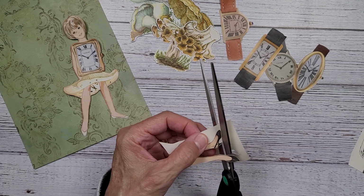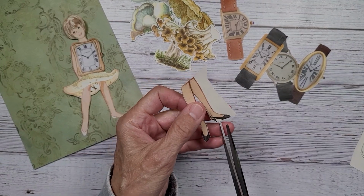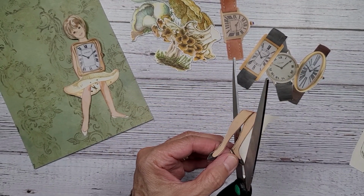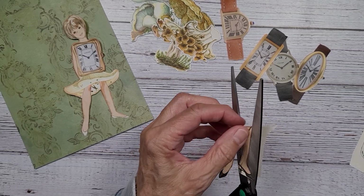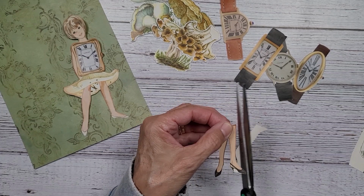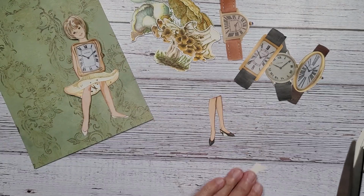Now when I cut my smaller items, I leave the smaller parts till the very end, okay? Because I don't want to catch that heel and rip it off. So I will leave that intact like that until it's time to take it off.